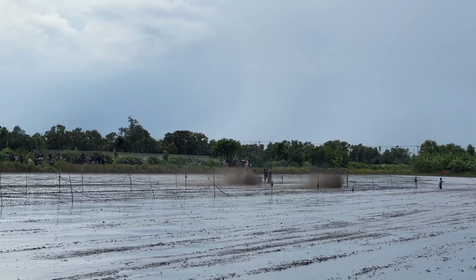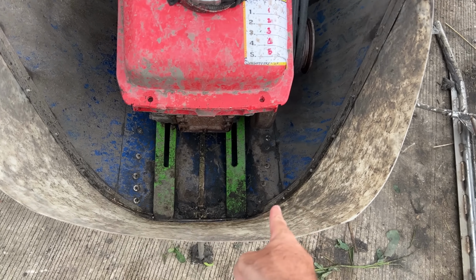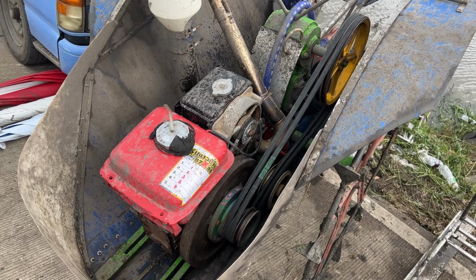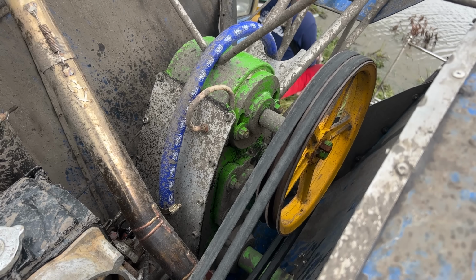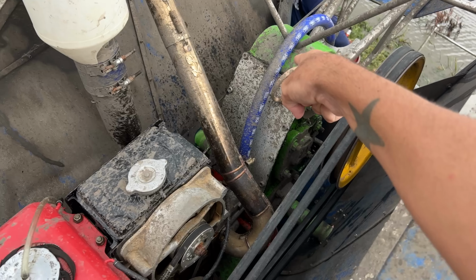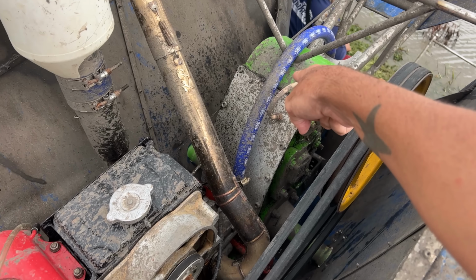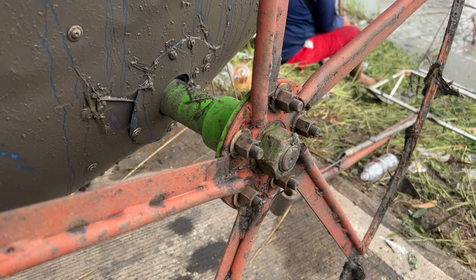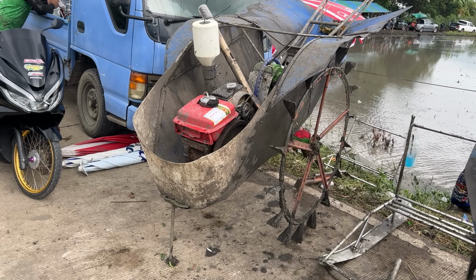So after looking at these things closer, I think I figured out how they work. Let me show you. The tractor has these two rails, and the engine is dropped onto these two rails and mounted with four bolts. And then the engine has this pulley over here. This contraption also has a pulley attached to it, and then there's a pulley belt attaching the engine to this contraption. When the pulley on the engine spins, it causes this to spin, which is attached to the axle, which is attached to the wheel. And that is how these things operate. I think that's how they operate.